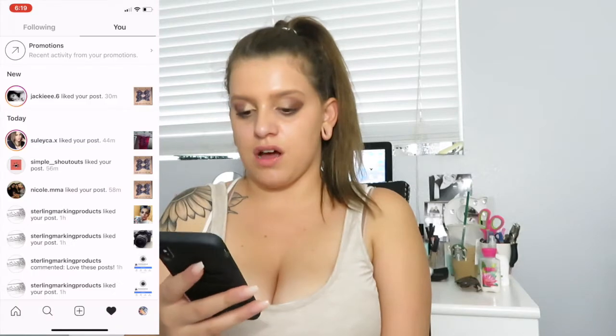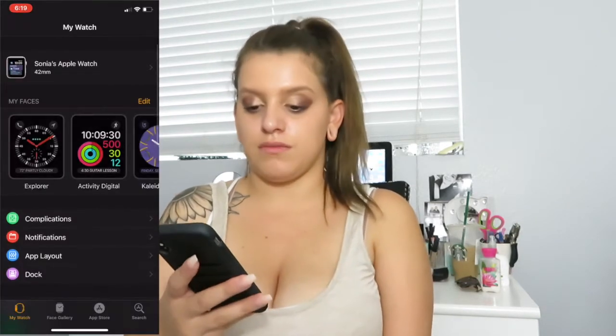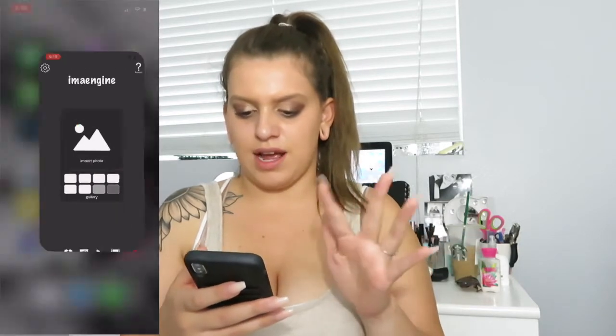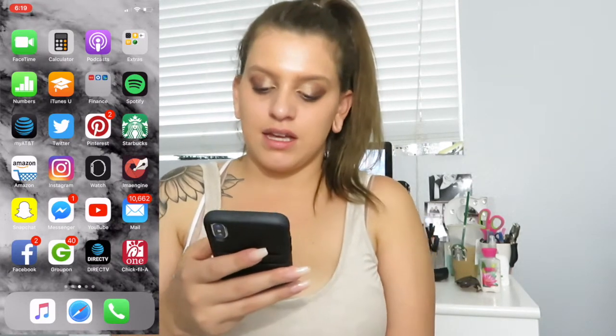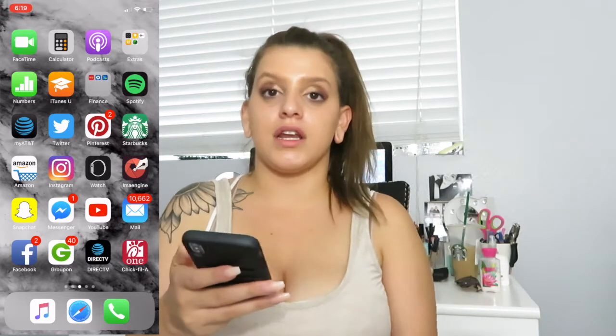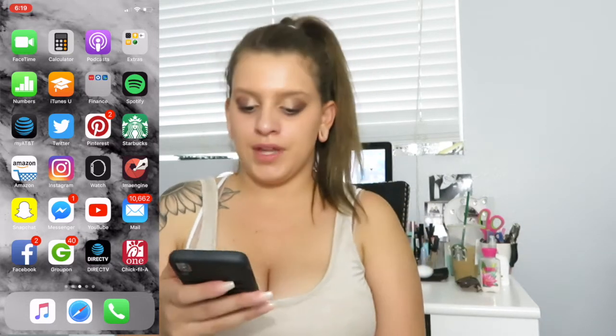So I just have a bunch of stuff. My Apple Watch. I do have an Apple Watch, so that app, I really don't even use it. I'm not sure what this image thing is. I have not used that app. Snapchat. I'm always on Snapchat, all the freaking time. Facebook Messenger. YouTube, of course. I have my mail right here. Nothing you see on my phone is organized. I do not organize it. I leave it the way it is because that's how I like it.